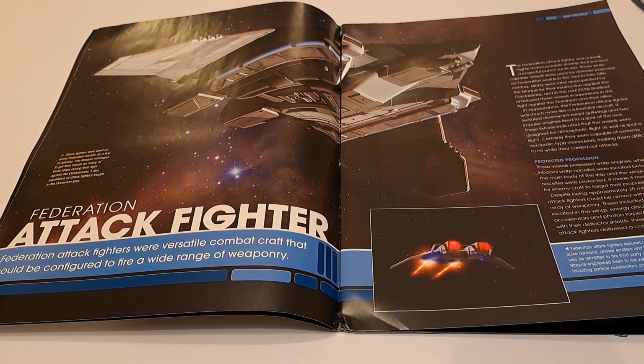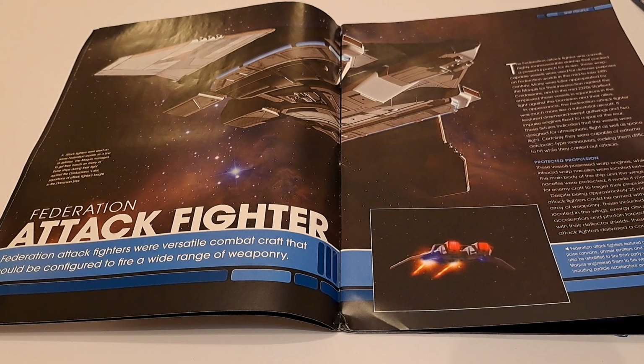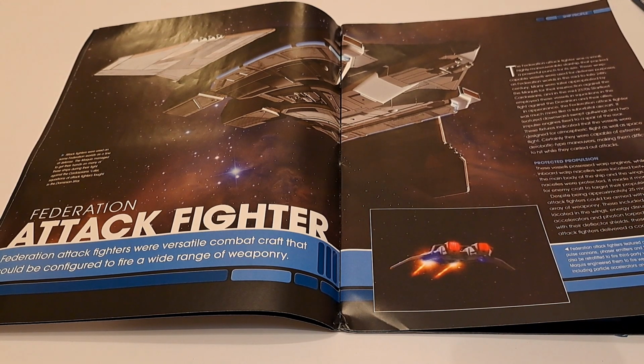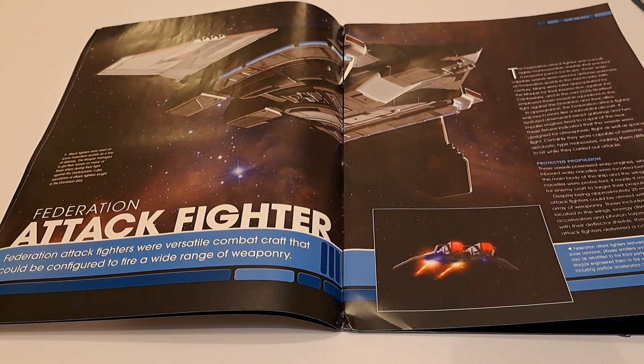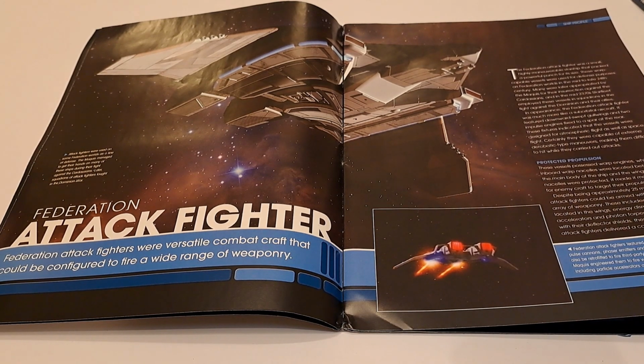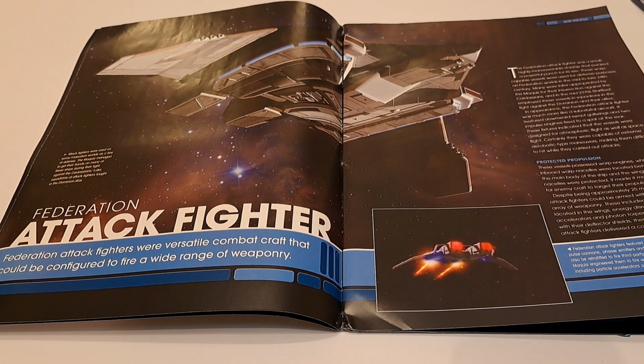These vessels possess warp engines, while inboard warp nacelles were located between the main body of the ship and the wings. And you've got to question why they've got wings in space, but presumably these are also used as intra-atmospheric fighters, one assumes. Pulse cannons located in the wings, energy disruptors, whatever they're supposed to be, like Klingon disruptors, particle accelerators and photon torpedoes.